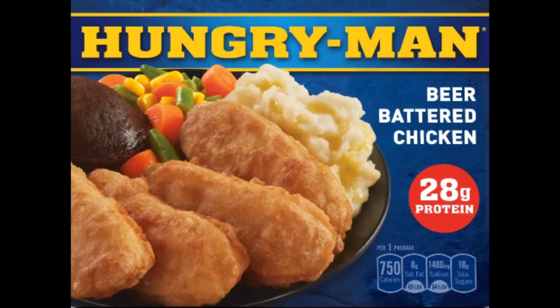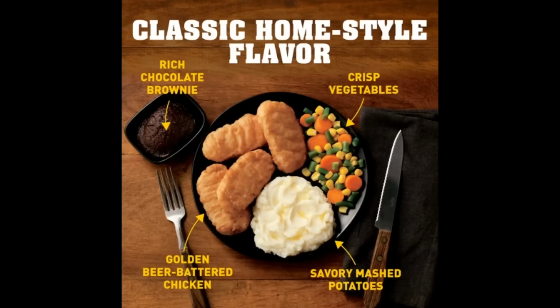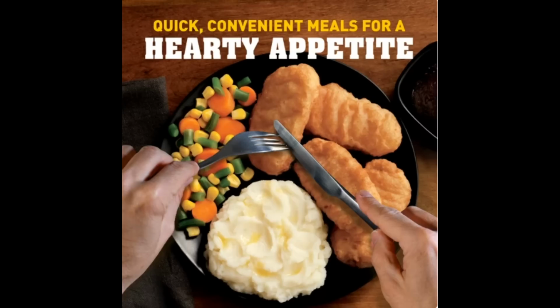And we're going to try HungryMan's 16-ounce beer battered chicken meal, which has golden beer battered white meat chicken strip shaped patties. Now that's a mouthful. Along with the 4 meat slurry concocted strip patties, there's mashed potatoes, mixed vegetables, and a chocolate brownie. That's not too bad. Dinner and a dessert for $3.74.